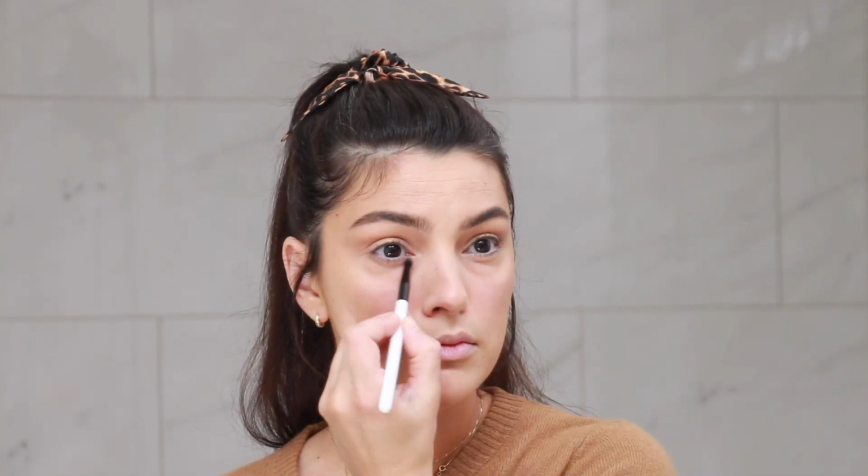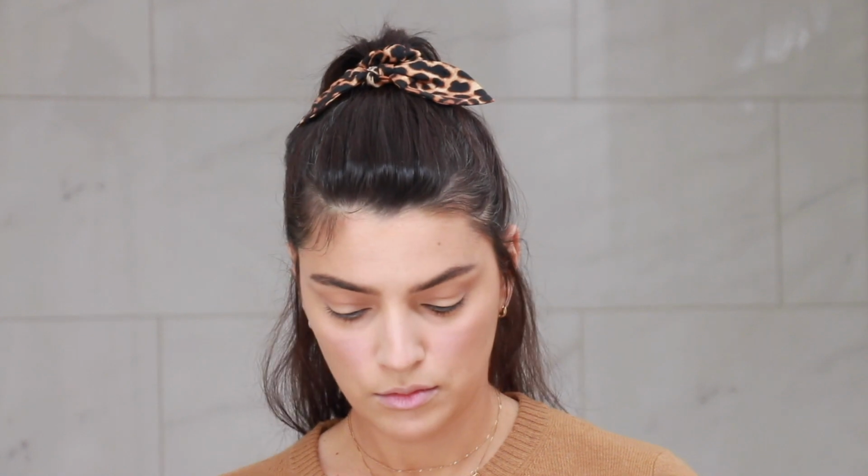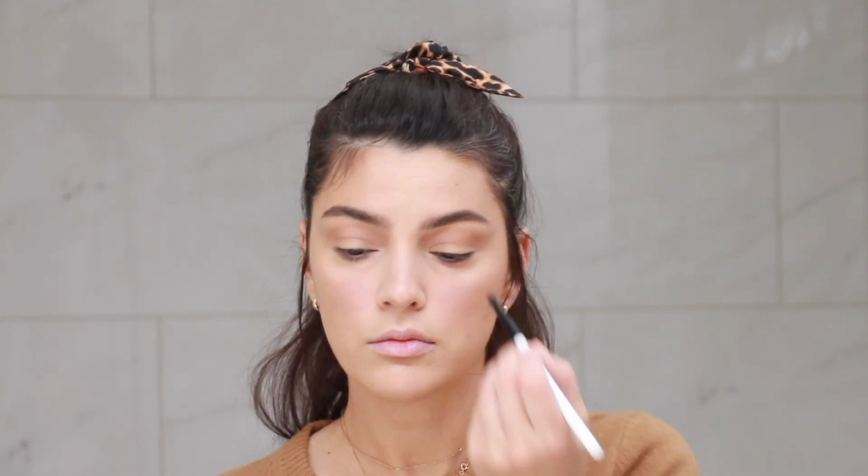Next, I added the Kure Grace eyeshadow along my lower lash line, which adds some definition, but also helps to hide my eye bags. It's a little trick that works really well for me. And then I'm just going to blend it to make sure that it looks soft.